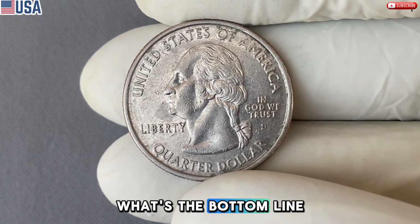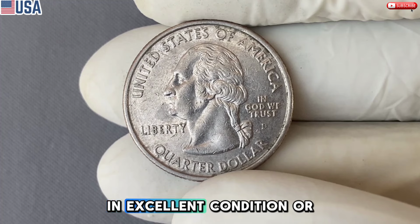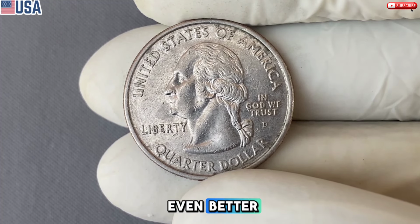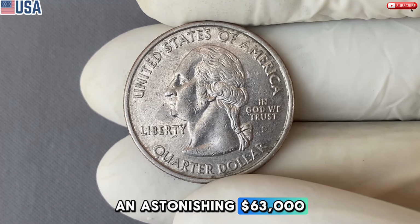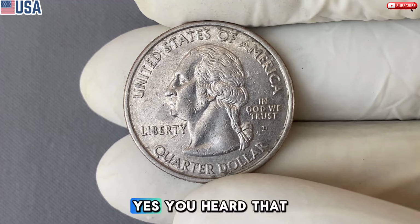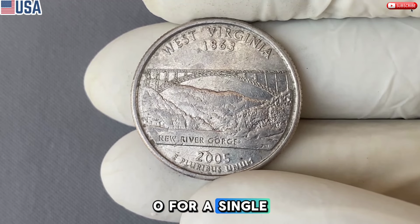So, what's the bottom line? If you happen to have a 2005 West Virginia quarter in excellent condition or, even better, one with a rare minting error, you could be holding on to something worth an astonishing $63,000. Yes, you heard that correctly, $63,000 for a single quarter.